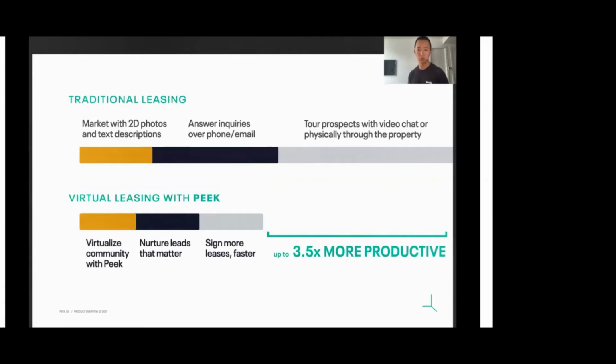Now, with virtual first leasing powered by Peak, we start with virtualizing the entire community, every amenity, every single availability, using our software that's up to 80% faster and cheaper than solutions you may have heard of before. Now we start the prospect's journey virtually, and from that, we start capturing the engagement data from the first second that they set eyes on your property. The result is that we can generate insights that help your leasing team nurture the leads that matter, tailor interactions with prospects exactly to what they're interested in, and create a leasing process that's up to 3.5 times more efficient than traditional leasing.